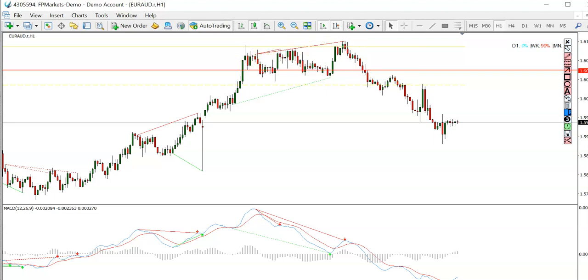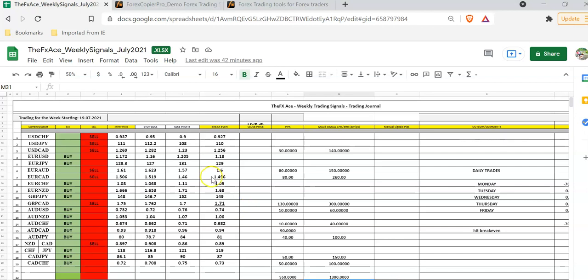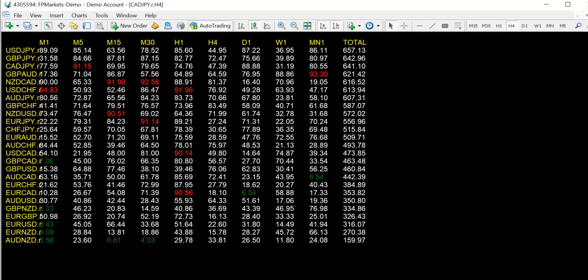Okay, next trade. Next trade was EuroCAD. Okay, this one absolutely plummeted, nearly 300 pips. Okay, we got around about 80 pips in it, personally. Okay, again, I wanted a few days off this week.